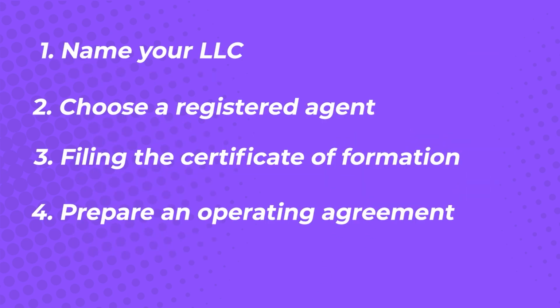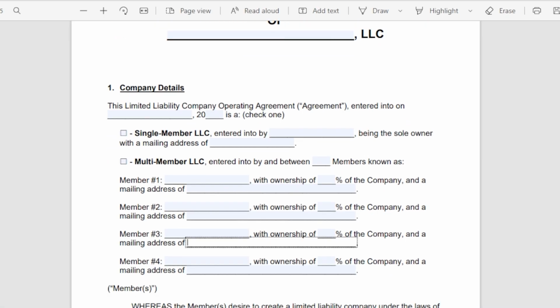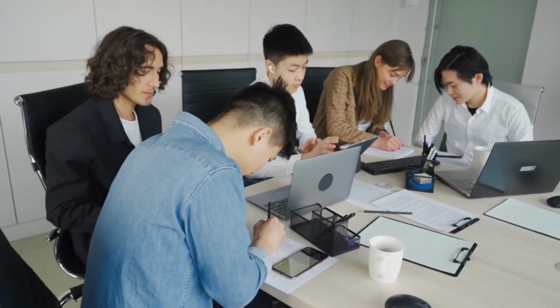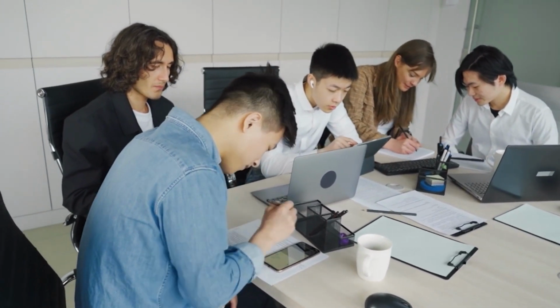Step 4. Prepare an operating agreement. The state of Oklahoma does not require LLCs to have an operating agreement, but it is a good business practice to have one. Having a document that will guide all company members, especially co-owners, directors, managers, and even new hires is always better. An operating agreement outlines every critical process that needs to be followed, especially regarding big picture issues.